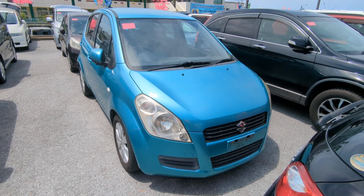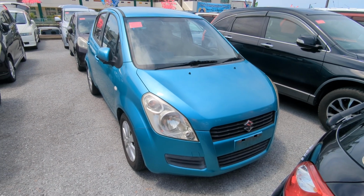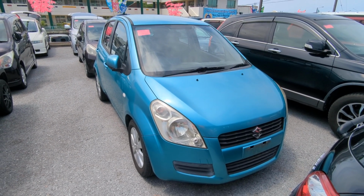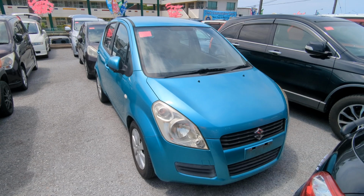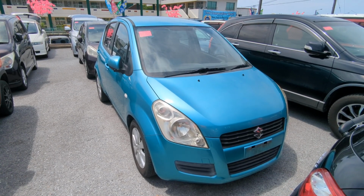Voted the best place to buy a car in Okinawa by the military community of Okinawa for 2 consecutive years. That's right, you won back in 2023, kept the title here for the repeat in 2024, and naturally going into the three-peat here in 2025. Results do come out in a couple months.